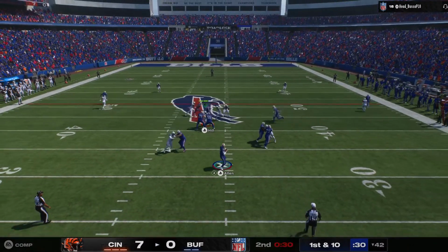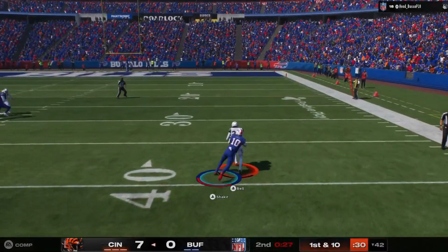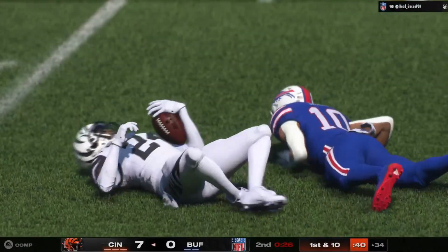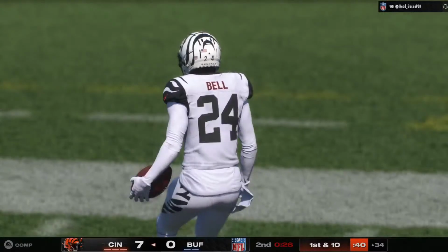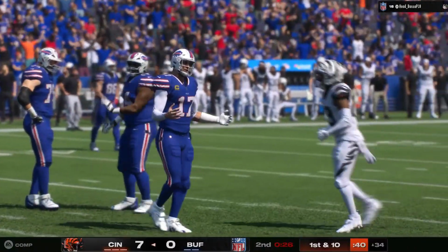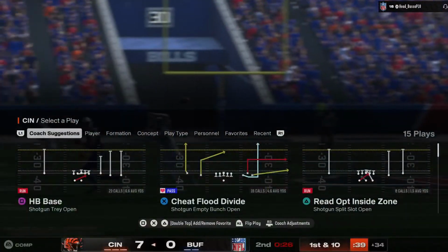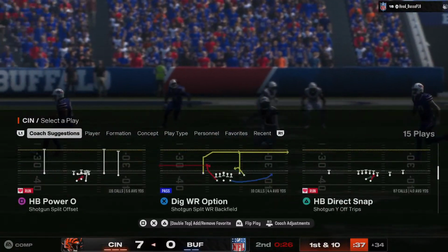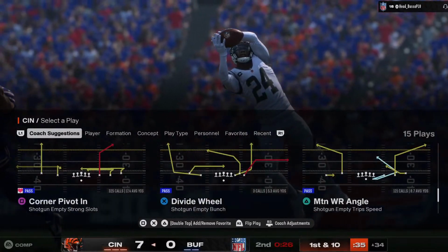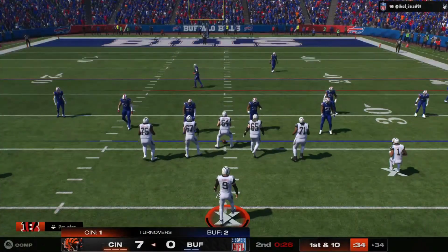Here's Allen. Well, he tries to force it in, and it's intercepted. Picked off by Von Bell. And the return will be stopped at the 34-yard line. An unfortunate sequence there, trying to get points before intermission, but now the interception, and their opponents have a chance to possibly pad their lead. Yeah, they had an opportunity there, and they weren't able to capitalize on it, and that's something that could come back and haunt them later.